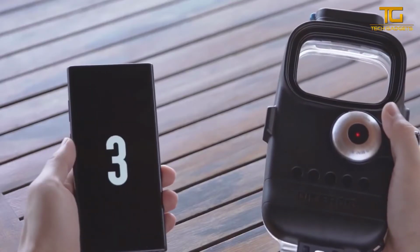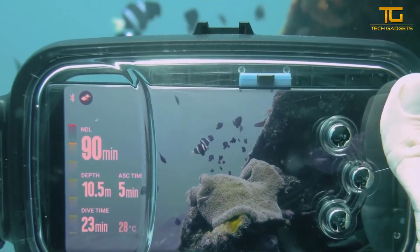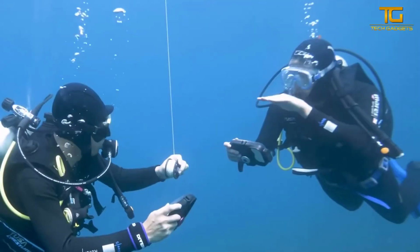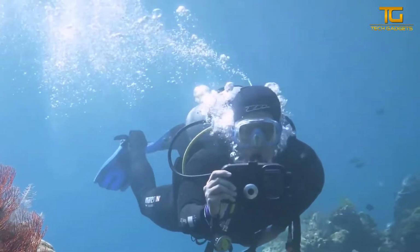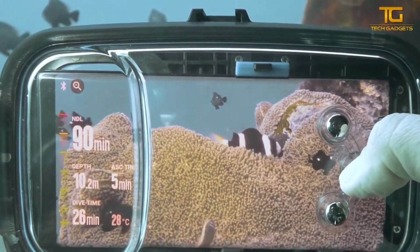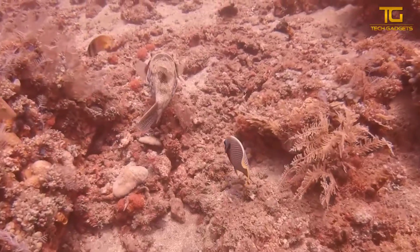Basically, it's a waterproof closed housing. It comes with a special mobile application, which will display information about the depth of the dive, the location and the temperature. 3 buttons on the side of the case can be used to control the smartphone without surfacing. Note the shape of the device too. It makes the information on the screen bright and easy to read.